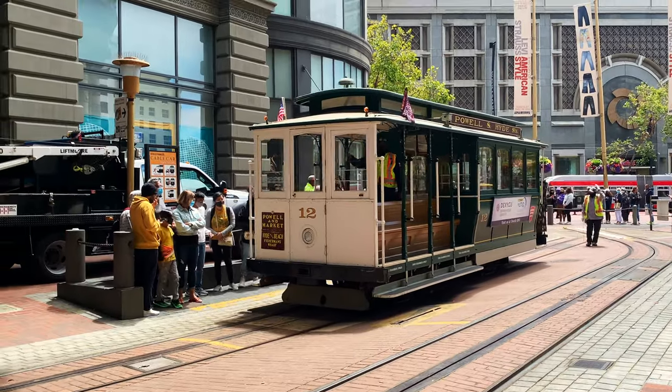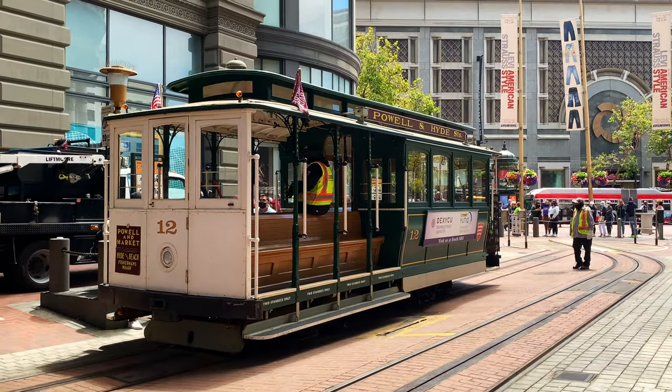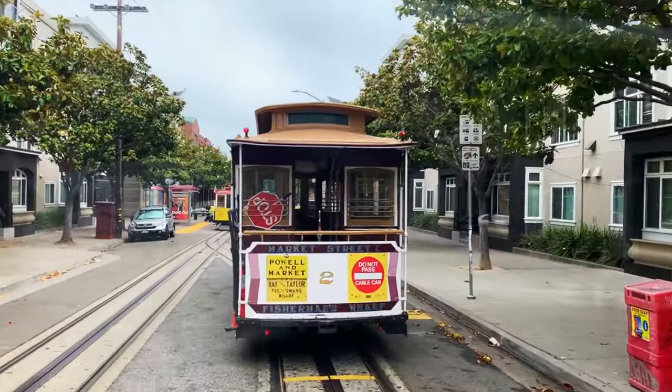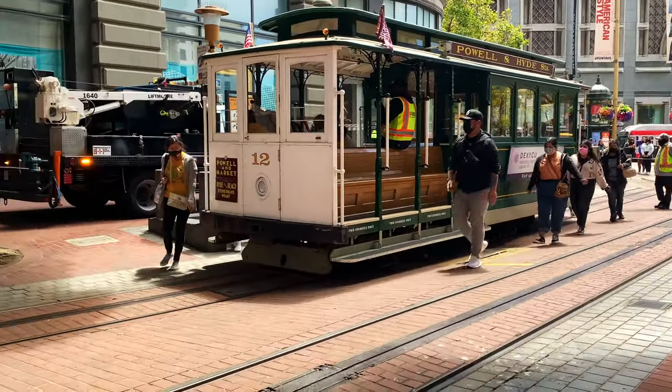Here's the thing, beautiful people. The cable cars are one of the only moving National Historic Streetcar landmarks in operation in the United States and a fun part of California's history. Visiting San Francisco is not complete without a ride on one of them.